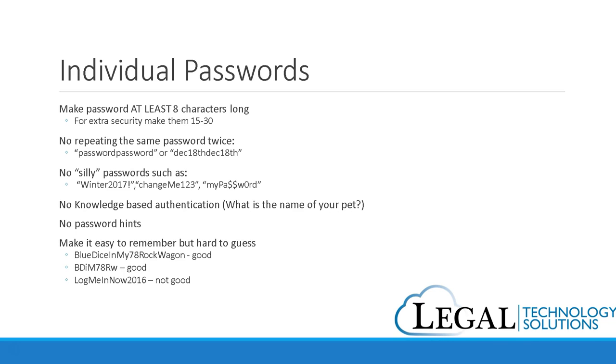But don't have passwords like LogMeInNow 2016. Even though this is longer than the password just above it, it actually is extremely unsecure. Don't use your email or Facebook passwords for things like work computers or bank accounts, but use the same password for all low-level accounts. That means your Twitter account, your Facebook account, or anything else that's incredibly low level, which means you don't use it for work and it doesn't have access to sensitive information, should all have the same easy to type password.